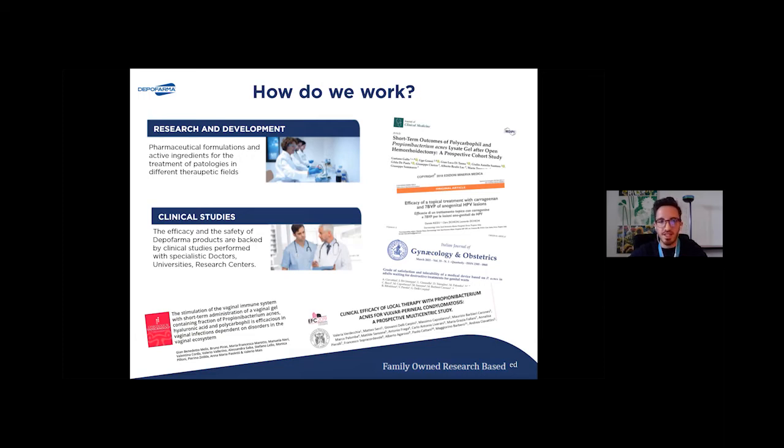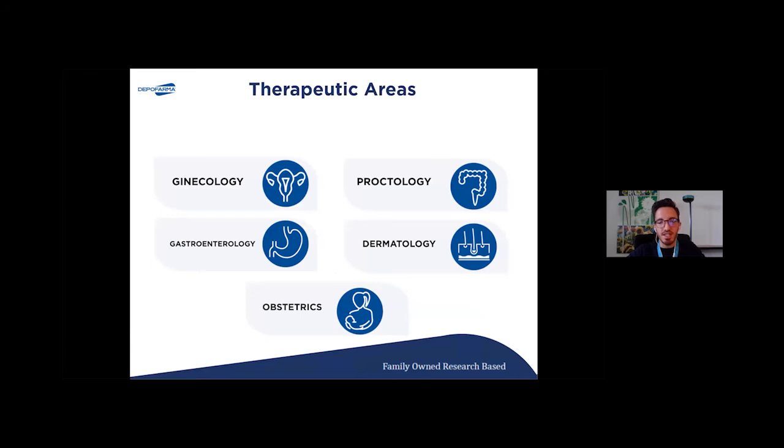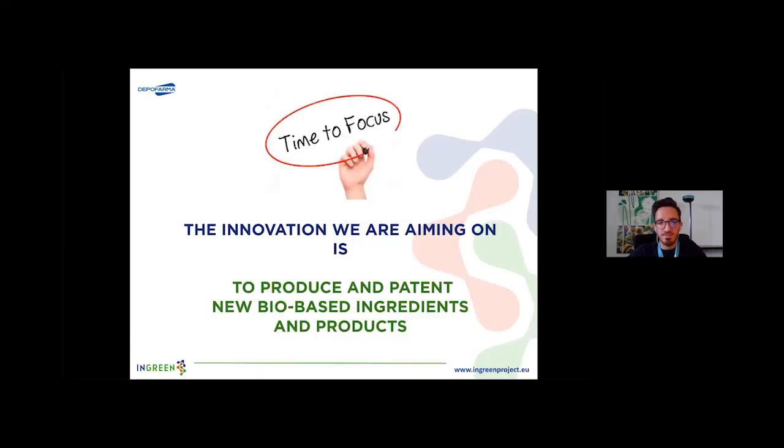The scientific evidences of our results are reported in papers published in specific journals of the sector. What do we achieve? Research activity completes with the national and international patenting of active principles developed, and our final targets are the specialistic doctors, thanks to a wide network of medical scientific informants present in all Italian territory. We work in several therapeutic areas: gynecology, proctology, gastroenterology, dermatology, and obstetrics.